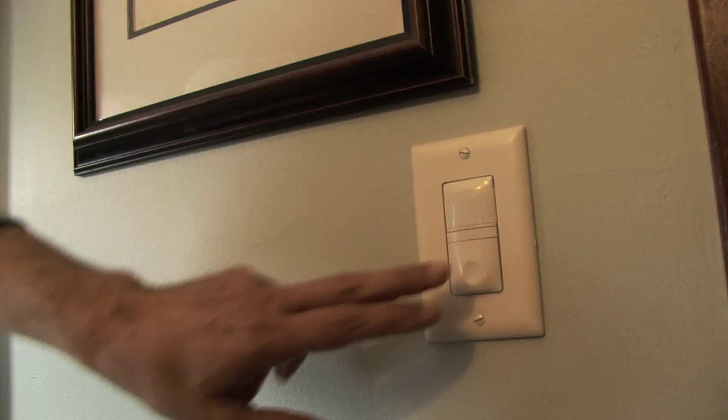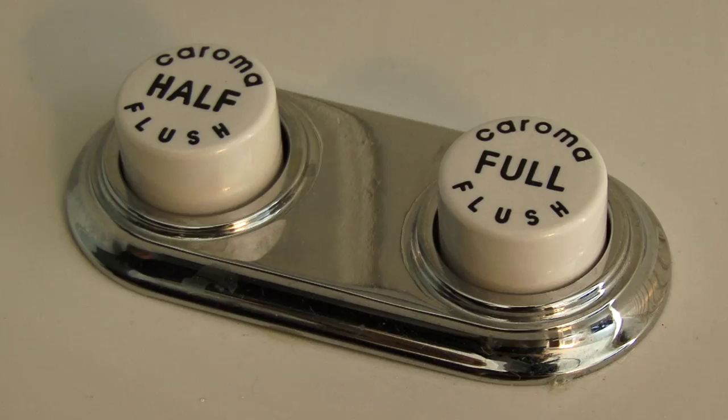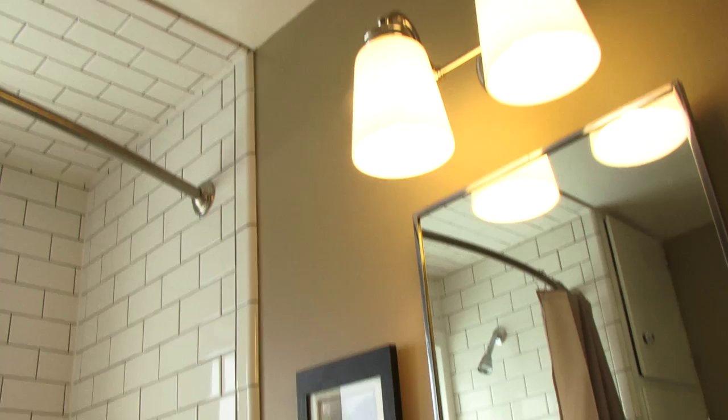So at the start of our renovation project, this was the only bathroom in the house. It was fantastic. It had pink formica tiles, an old flush toilet that flushed 5 gallons every time. This is a Chroma dual flush toilet, which uses only 0.8 gallons per flush, and unlike our old toilet, never clogs.